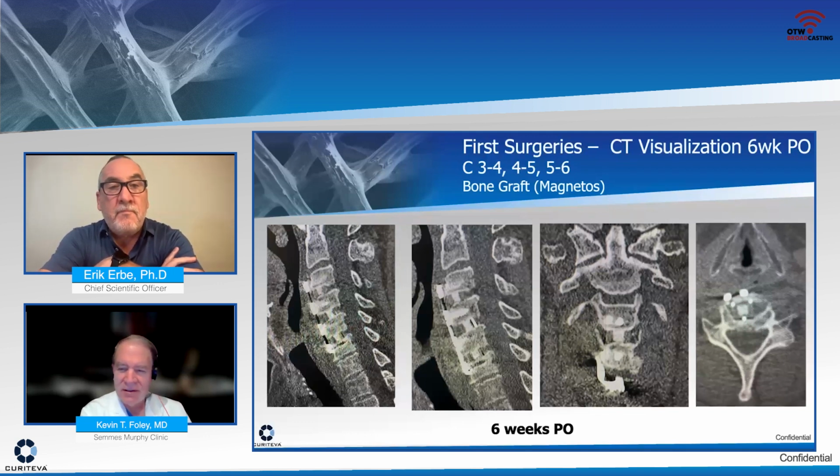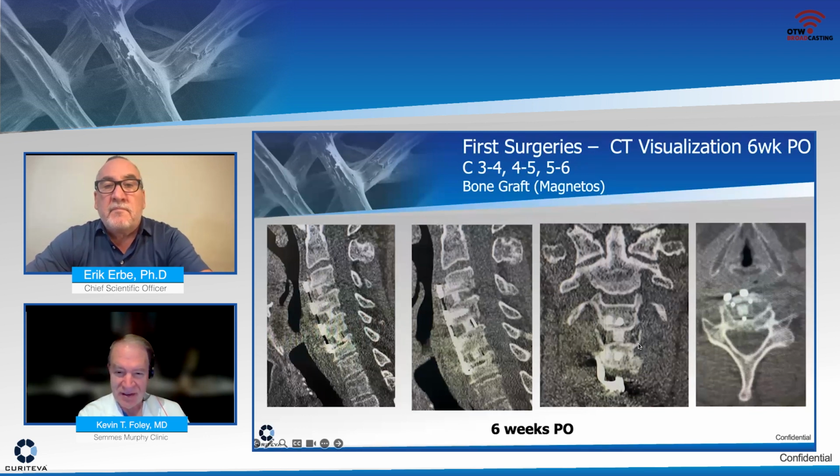Yeah, I think we're seeing the same phenomenon we saw with the last case. We see the dense material, which is the magnetos, within the center window of these interbody implants. But you see bone up on those sagittal views in the anterior portion of that porous PEEK in front of the window, and the posterior portion of that porous PEEK behind the window. And then if you look at the coronals, the same thing. You can see bone to either side of that window growing through these implants.